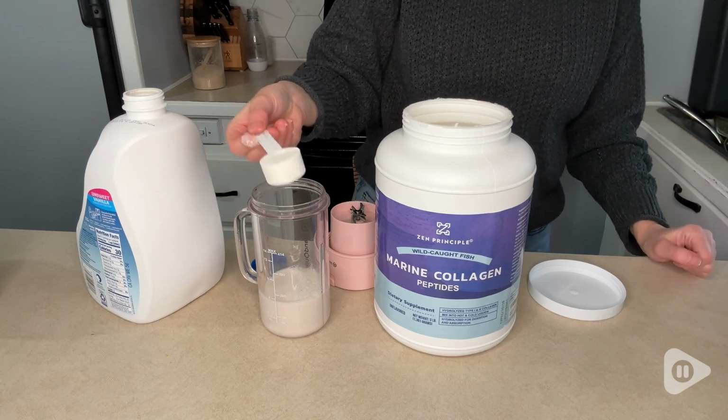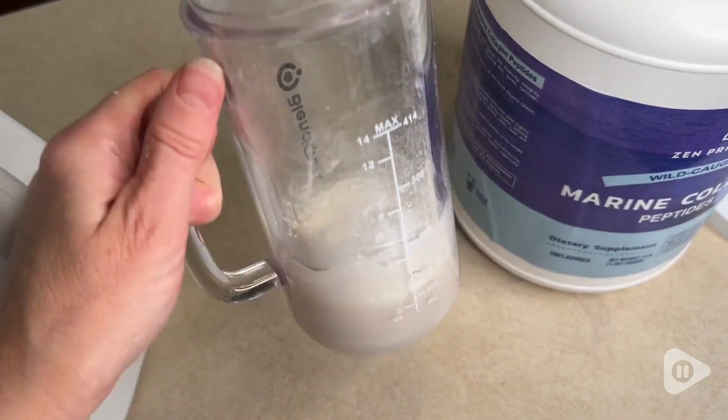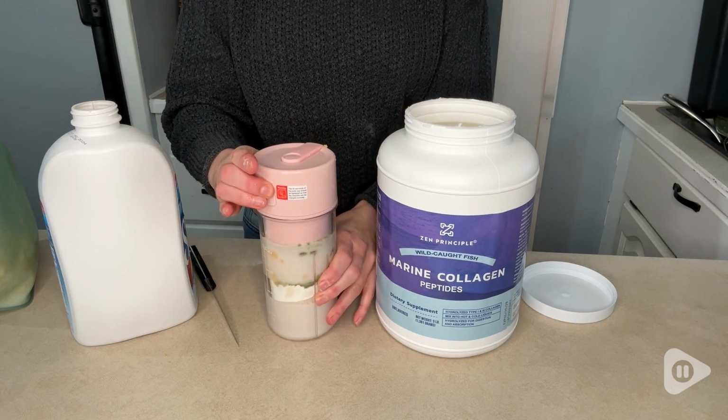There's a lot of different collagen products on the market, and one thing that I really like about this one from Zen Principle is that it is marine based with wild caught fish. That's really important to me because I don't like to use products that are from farm-raised fish, and I can't have things that are beef-based.